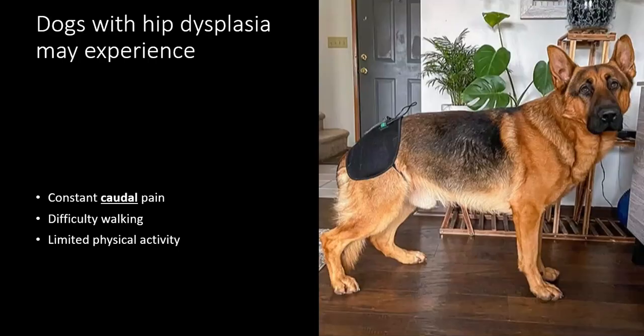There can be misconceptions about hip dysplasia, such as assuming it only affects older dogs, or thinking it's just a normal part of aging. Raising awareness about the condition helps dispel myths and encourages responsible breeding practices. While there are treatments available for hip dysplasia, including medications, physical therapy, and surgery, managing the condition can be challenging. Treatment plans need to be tailored to the individual dog's needs and may require ongoing care and adjustments.